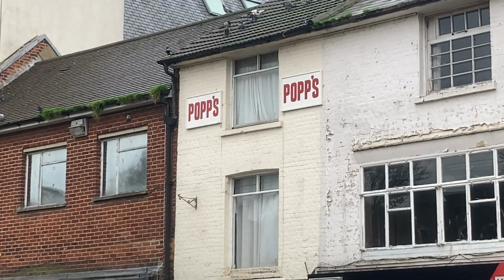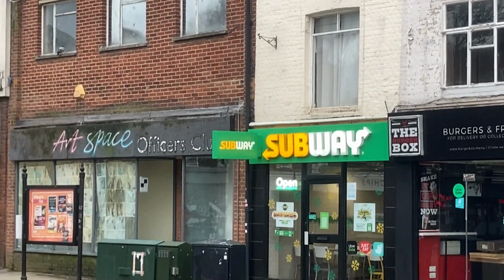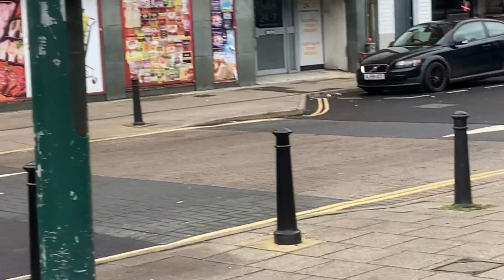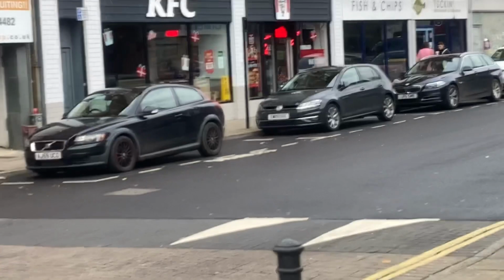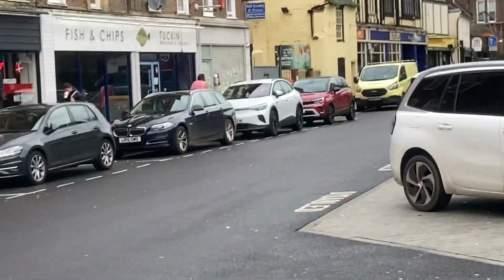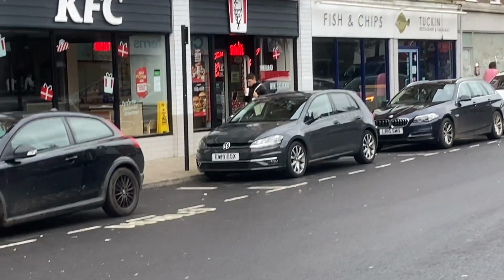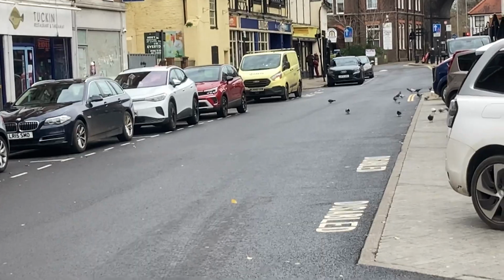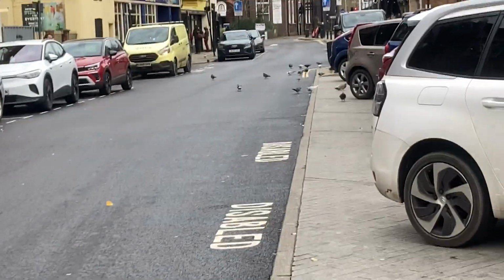There's also this place that says Pops on it, and that little unassuming building, which is now a Subway, also has a bit of history to it, because that was a newsagent that basically led to the Sunday trading laws being changed. He was a newsagent who would open despite being constantly fined so that people could get their newspapers, and the profit he made from being the only newsagents open meant that basically he could afford all the fines.